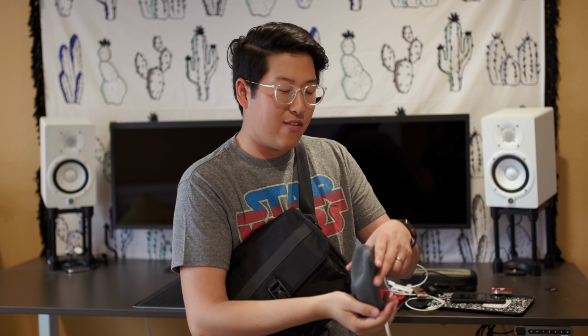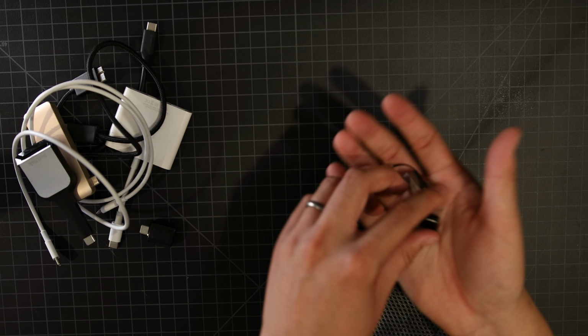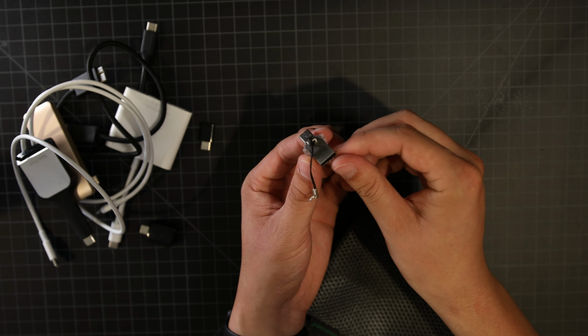And then we just have a couple little dongles. I have a USB-C to USB-A dongle, a USB-C to micro USB dongle, and last but not least, this is a little USB-C thumb drive, and it's super handy to have. 64 gigabytes, Kingston. Check this one out.